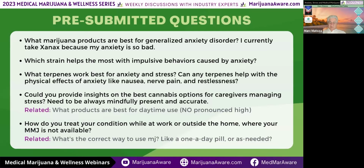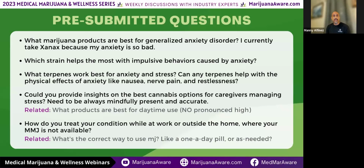Right, and it's really not complex. What you really have is a lot of options that you can personalize to make it easy for the patient to be able to take the product. Exactly. Let's jump into the next one.